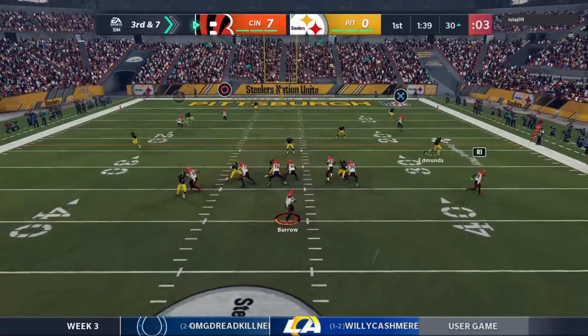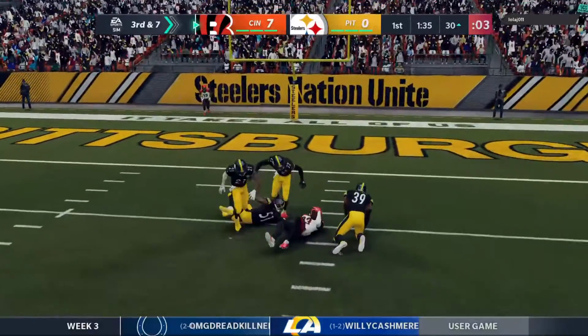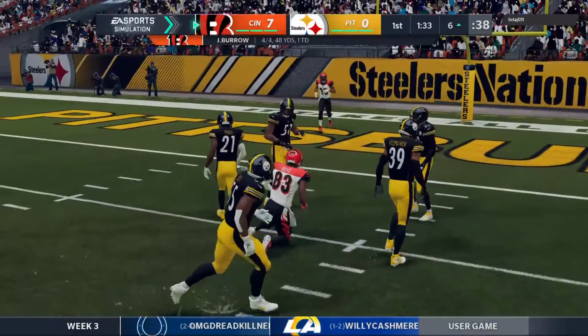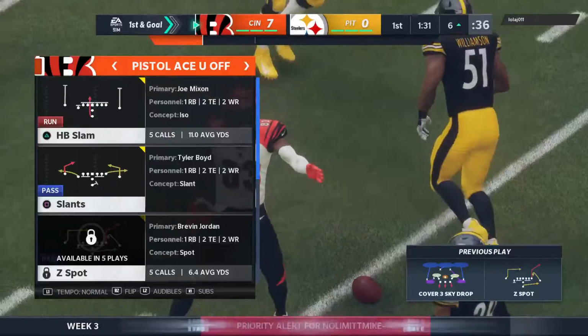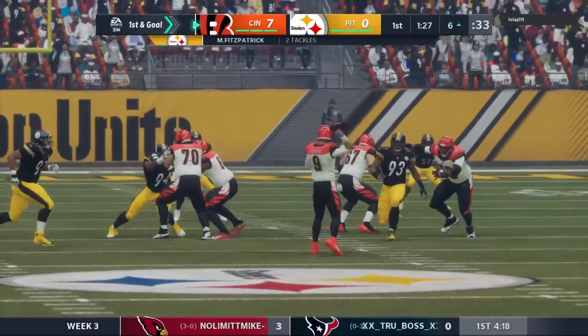On 3rd down, Burrow. He's got his man, Boyd. And down he goes, taking it inside the 10, just shy of the 5 at the 6. They're able to convert on 3rd down, and that sets up a 1st and goal.